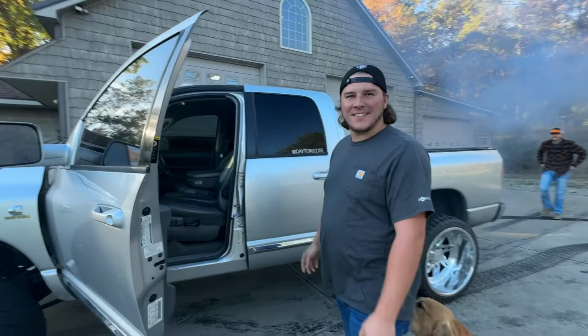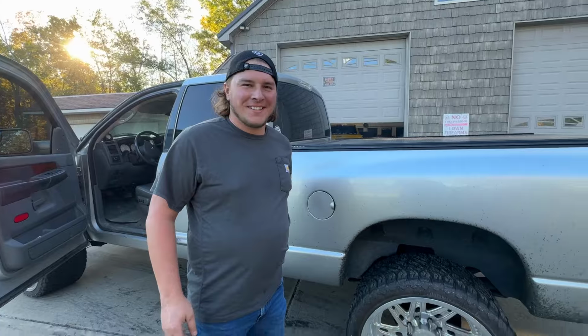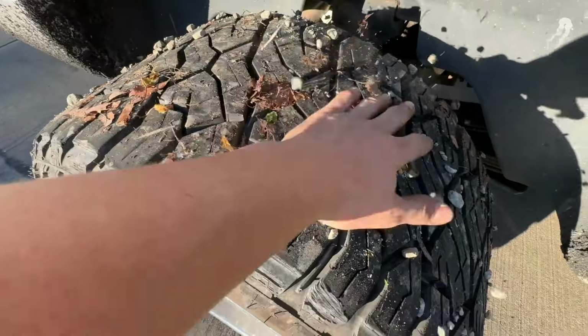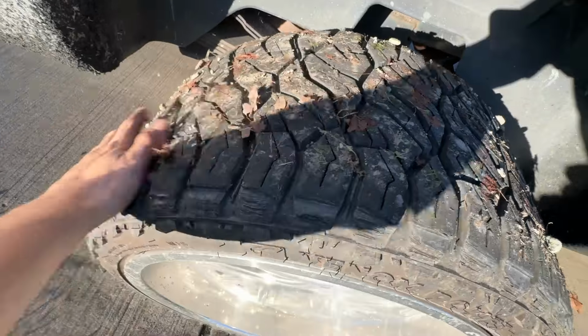Sounds like she's running better than any truck here. Venom's gotta come off today. No. Hey, and your tires are a little sticky there, bud. Oh my God. Keep her going.